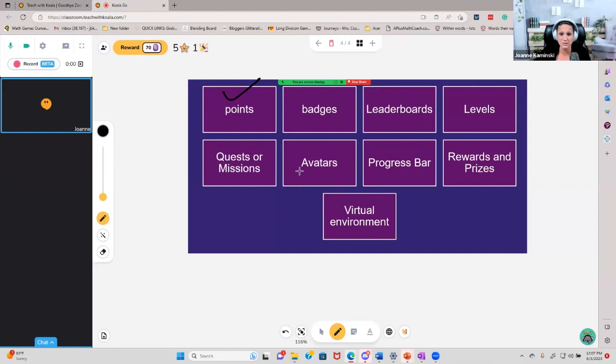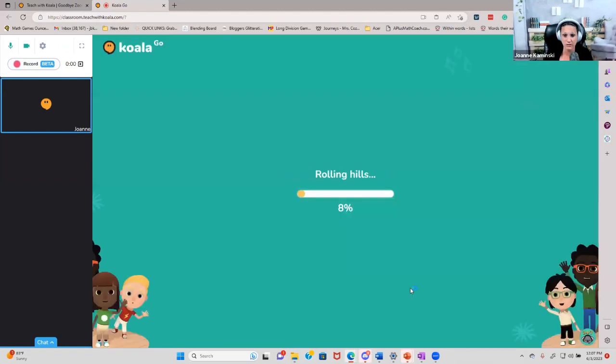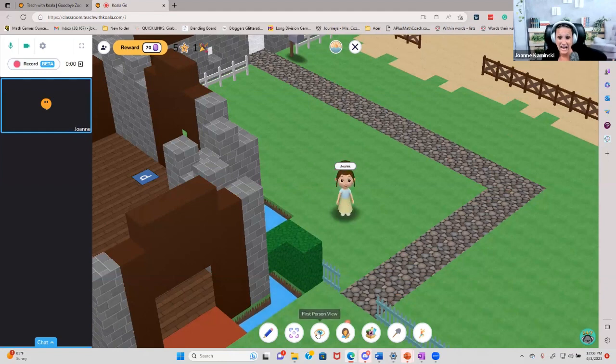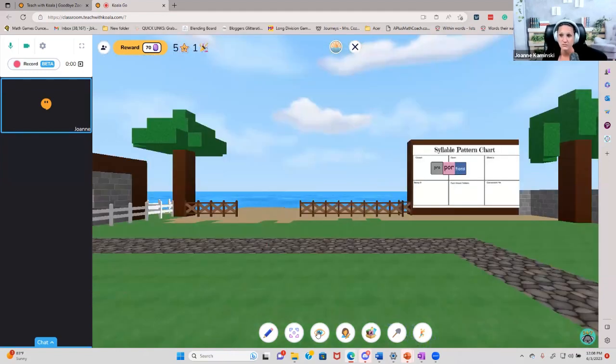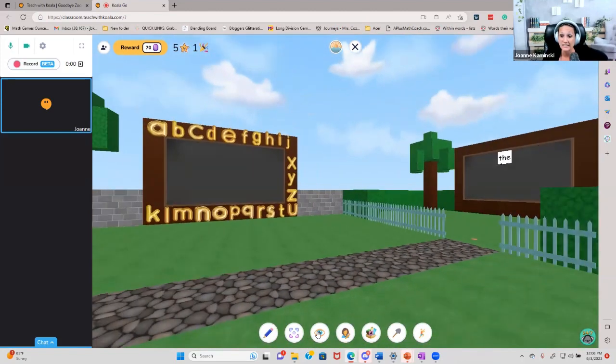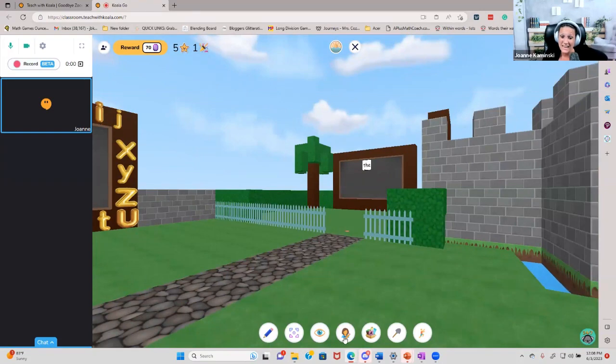The next element are the avatars. I'm going to put a check here while I show you what the avatar and the virtual environment look like. So let's take a look at both of these two elements right now as I dive on in to the playground. So here I am inside of the virtual world. Right now I am in a top down view, as you see me. But when I click on this eyeball, I am now in first person view.